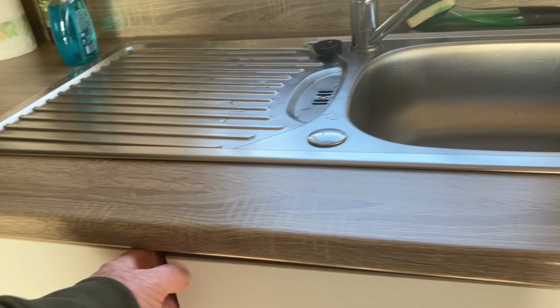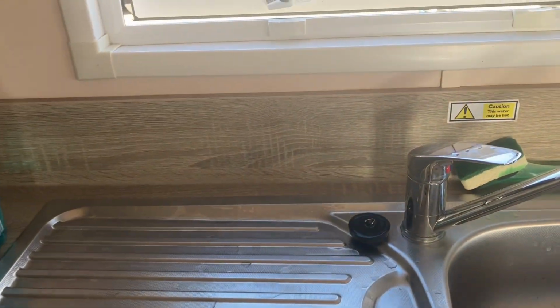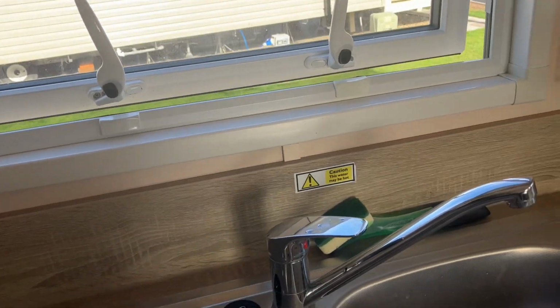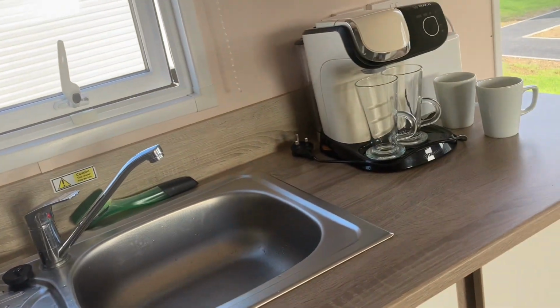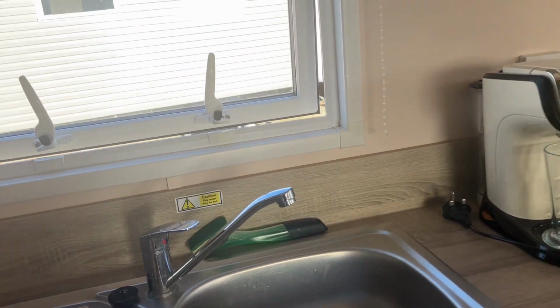You don't get towels, no. We've got all the bed in. Yeah, you have to bring your own towels. And to bring a shower mat, because they don't provide one. Ah, we always bring a shower mat, we do.